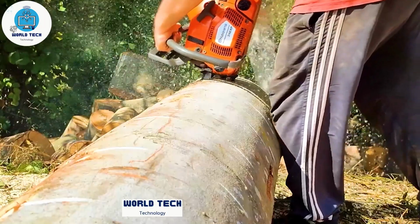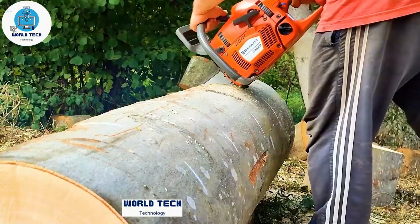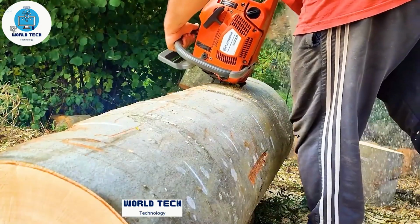Precision and safety are paramount in the design of the fastest chainsaw, ensuring that the rapid cutting speed does not compromise the accuracy or the well-being of the operators.